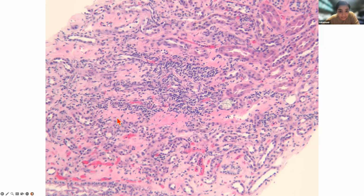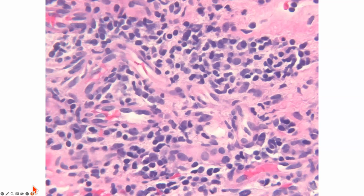So we have H&E stain here. It looks like there's some sort of lymphocytic infiltrate right around here. Yeah, this was in the medulla, nothing in the cortex, but you have a dense pocket of inflammatory infiltrate here. We'll see it at a higher power. Yep, so same thing at a higher power. Looks like mostly a lot of lymphocytes here.